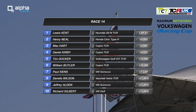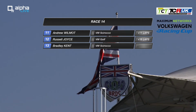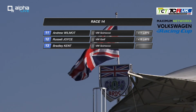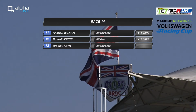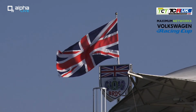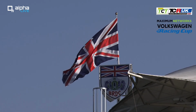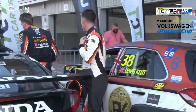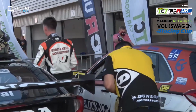And then the last couple of drivers that we'll have are Andy Wilmot, who fortunately had that puncture, Russell Joyce, who for some reason retired after 3 laps, and Bradley Kent, sadly, who didn't even make the start. He pulled off on the formation lap. And after taking a win earlier in the day as well, nightmare of a contrast for him, isn't it? But it makes things very interesting for next rounds coming up, which I believe are at Donington, so very interesting stuff. But there is the top 3.